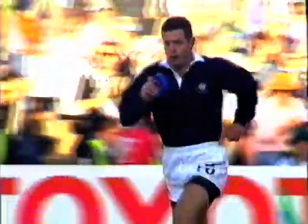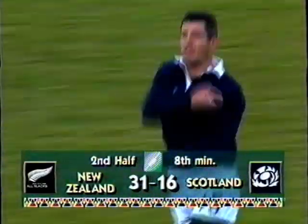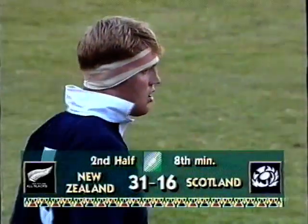And Hastings, he's got it, it's good, and so Scotland have almost repaired some of the damage that's hit them in this second half with tries.